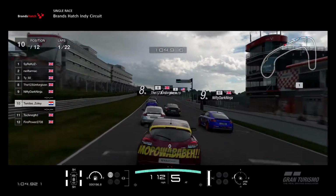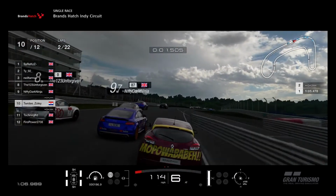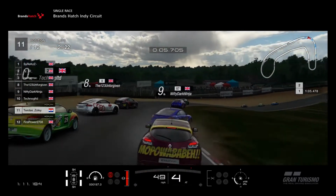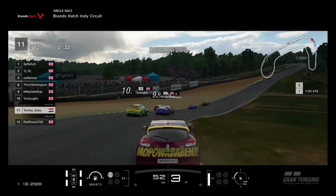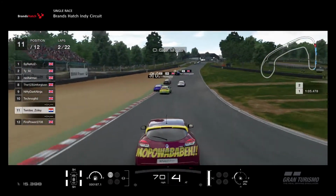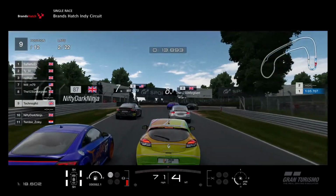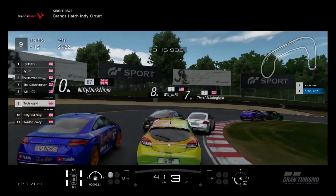Now we think, right, okay, let's look behind him now. Twirdy goes to the inside, and you're probably thinking, oh my word, and so am I. Then Nifty hits Will, Twirdy hits Nifty. It all gets a bit chaotic, but Twirdy loses out and stays where he is, and then Techno ahead moves into 9th place ahead of Nifty Dark Ninja.